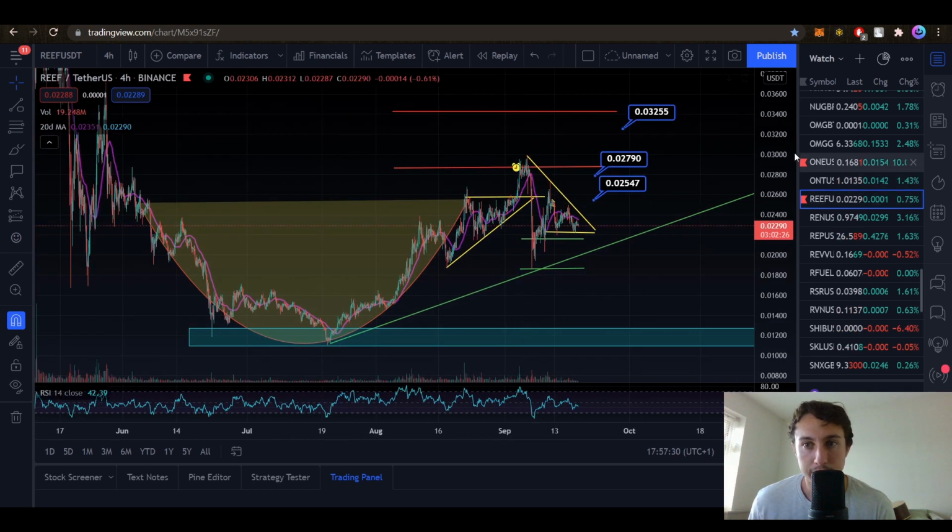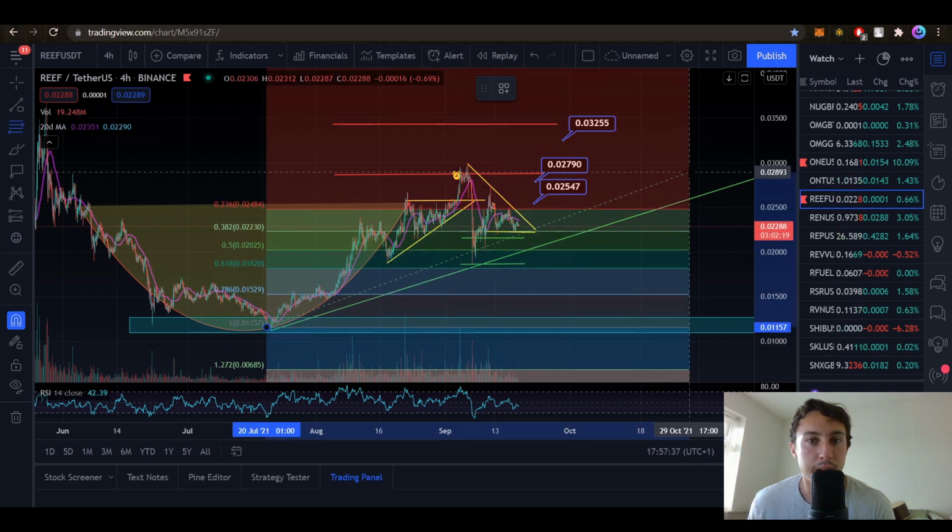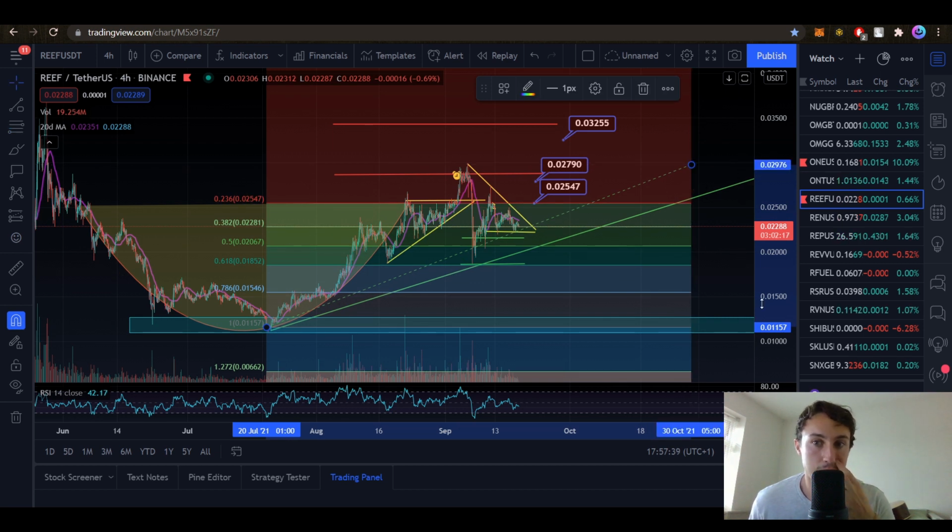But if we do break down further and lose this support that we've got, if we take the swing low from over here, the biggest part of the correction itself, you can see that we did correct down to the golden ratio.